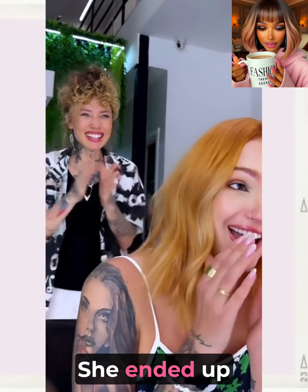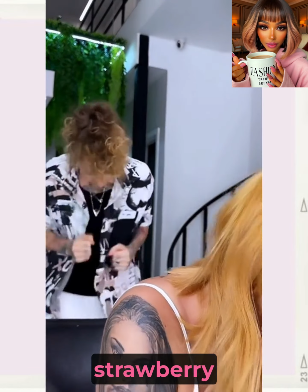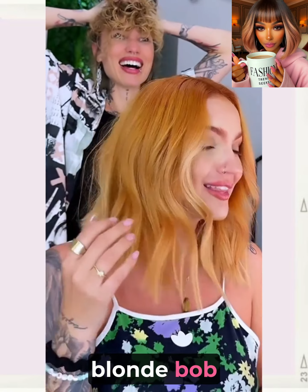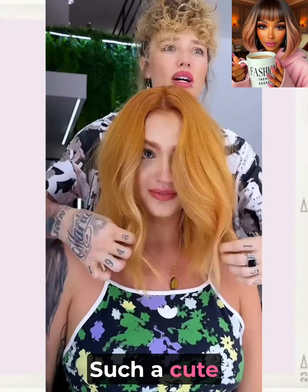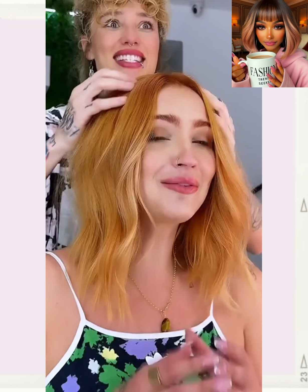So the hair was cut as well, and bam, she ended up getting this gorgeous strawberry blonde bob. Oh my goodness, I am obsessed with this. Such a cute, fun style, especially for the summer. Very pretty.